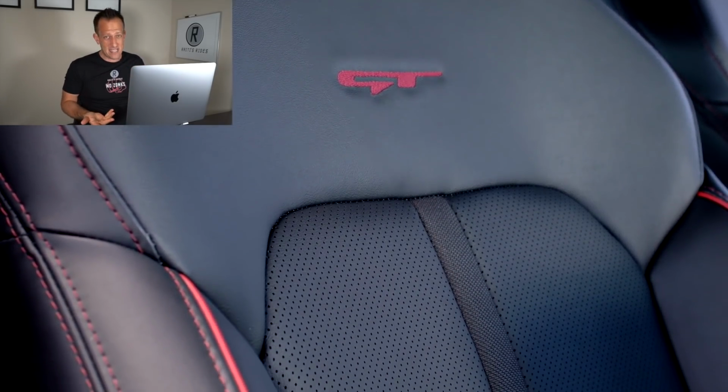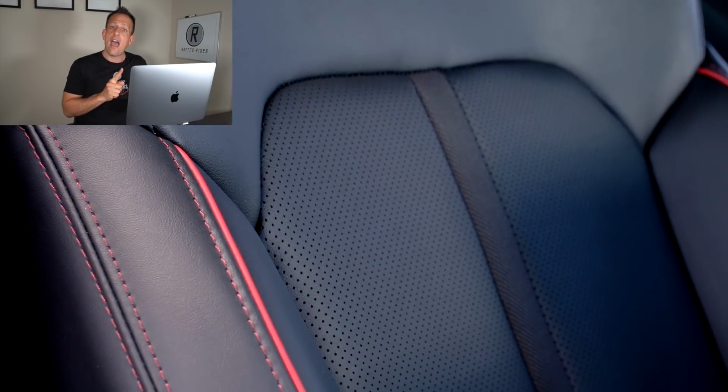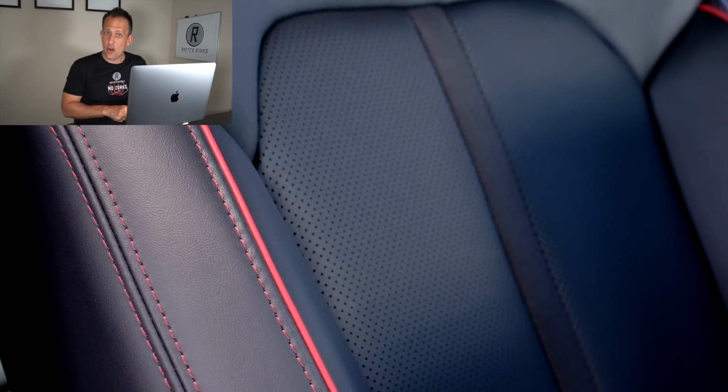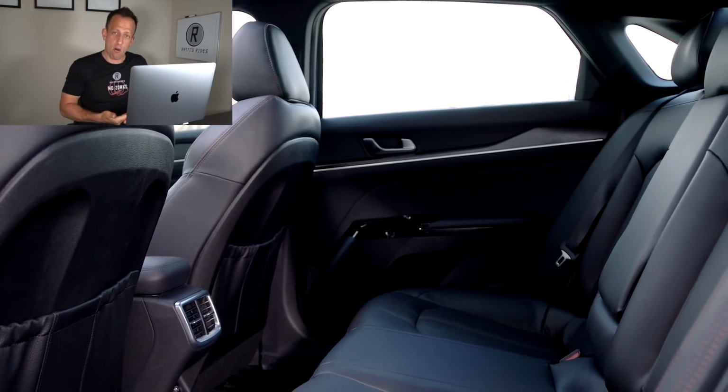It's crazy how you put some red piping on some seats and it just takes it to a whole new level. Some other pieces of technology in the car, all new for the first time ever on a Kia: Apple CarPlay and Android Auto, but it's wireless. So you're getting wireless Apple CarPlay, Android Auto, smart key functions.